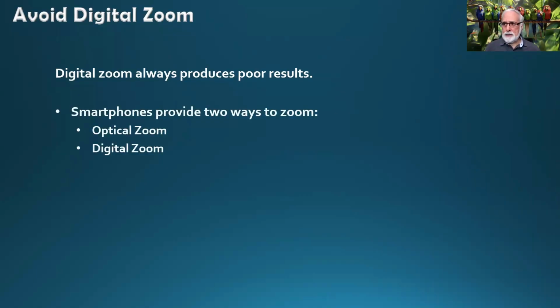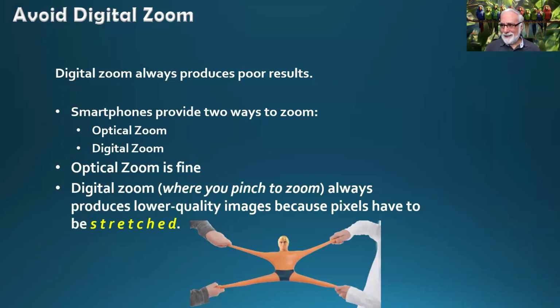But we have two options, the optical and the digital. Optical means it uses a lens to do the zooming. And this is a high quality way of doing it. Digital zoom does, well, I'll tell you what it does right here. Digital zoom, that's where you pinch your screen to zoom, stretches the pixels.